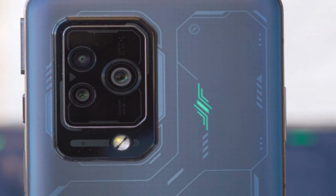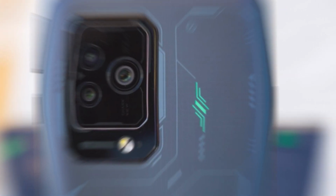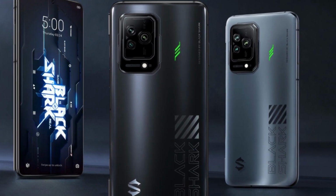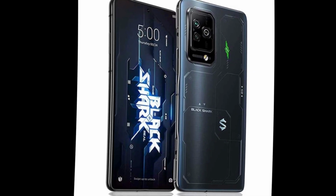The Black Shark 5 Pro features a unique and aggressive design, with a 6.67-inch AMOLED display with a resolution of 2400 by 1080 pixels. The phone has a glass back with a matte finish, which gives it a premium look and feel. It's also water and dust resistant with an IP68 rating.